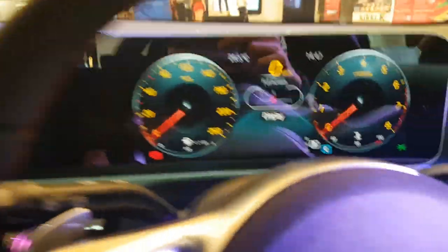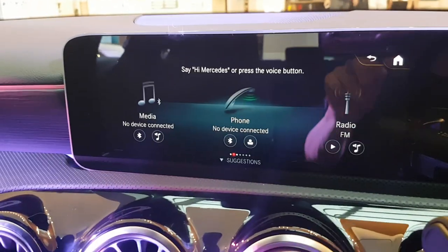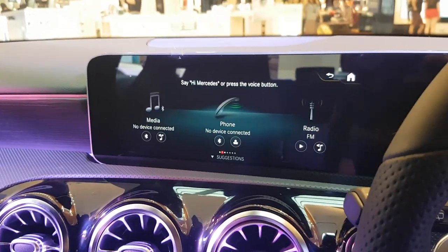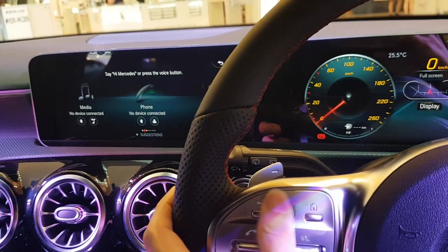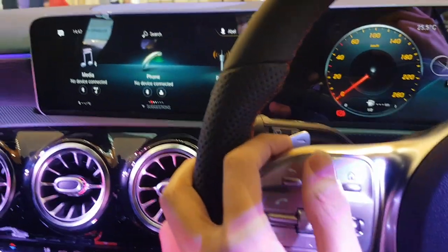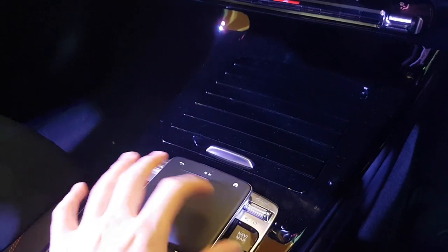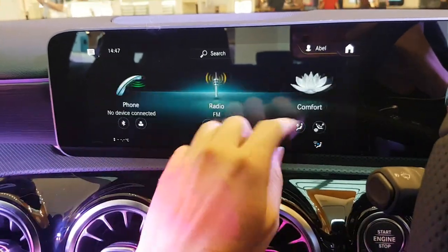So the dual screens right here, you have your instrument display, this is one, and the infotainment display here. And this is what Mercedes calls MBUX, its new infotainment system. So you have four ways of controlling it. This is one, while you're driving, you can scroll, scroll, go back. You have your touchpad down here, scroll, it's a haptic touchpad, feels quite nice. Back, home. And also the screen itself is touch.